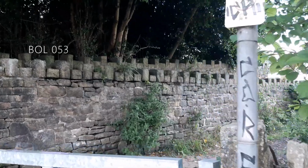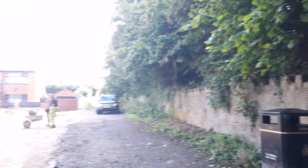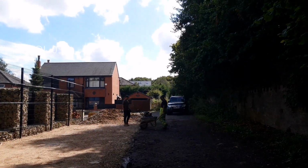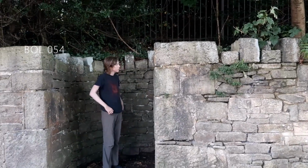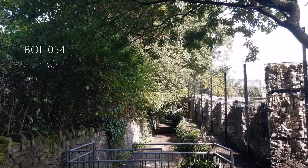It looks to be the end. Yeah, I think there's a soccer pitch to our right hand side. Yes, and this is the top of High View Street and therefore the end of BOL 53. We're now at the top of High View Street, which ends with the junction of BOL 53 and the one we're taking now, BOL 54, which starts with a little kink.